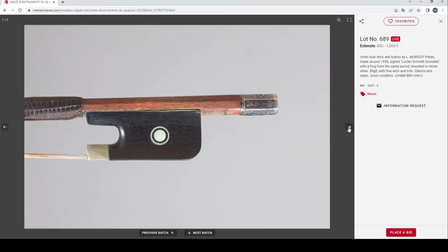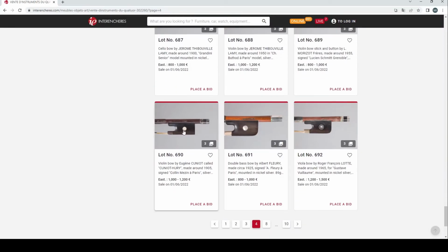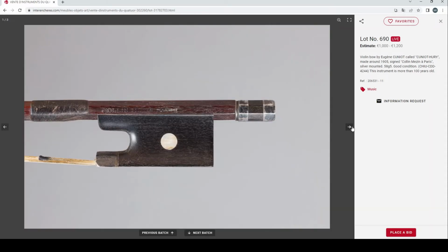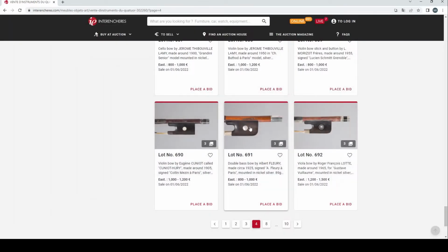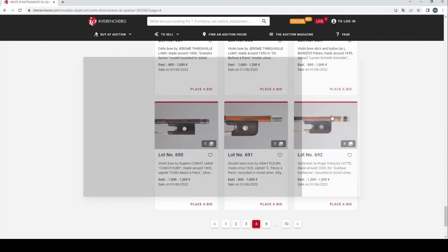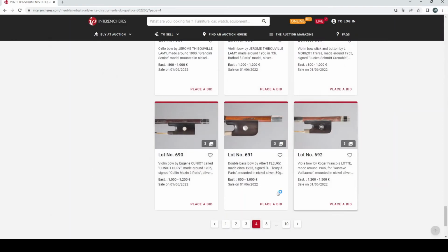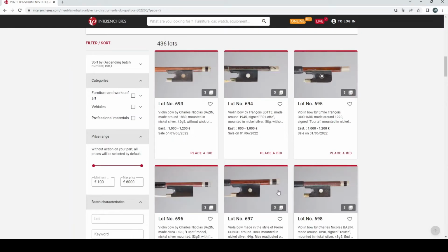Violin bow stick and button by L. Morizot. Violin bow by Eugene Cugnot. Double bass bow here by Albert Fleury. Viola bow by Roger Francois Lotte. And let's move on.